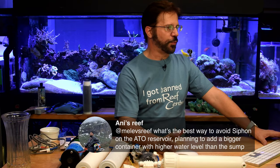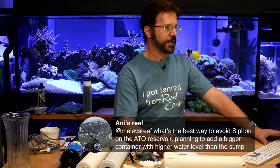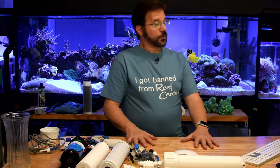Annie's Reef says, what is the best way to avoid a siphon on the ATO reservoir, the auto top-off reservoir? I'm planning a bigger container that's got a higher water level than the sump. Thank you for asking that question. That's a great question.